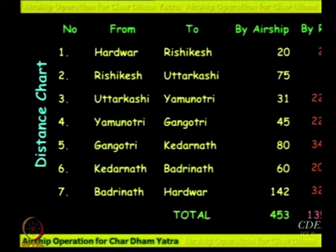Okay. So, we did a comparison of what is the kilometers to be travelled by airship and by road for various legs. So, you will notice that the initial leg is not a problem, but as you go to the other legs, you find there is a substantial saving. So, it so happens that the entire journey is around 453 kilometers if you do it by airship, but it comes to 1350 kilometers if you do it by road. And after this road, you have those trekking areas, 13 kilometers for Yamunotri, 15 kilometers and then Kedarnath. So, that is an additional cost and additional inconvenience.